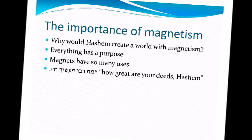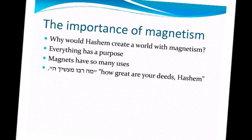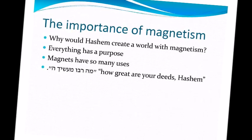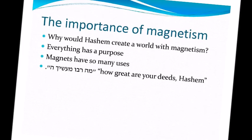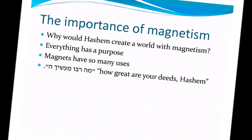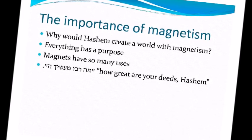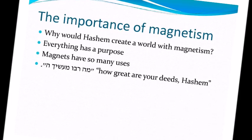Unfortunately, we can't really see all the good things God gives to us every day. How great are your deeds, God, for giving us so many good things that we barely notice them. So in conclusion, science is all about appreciating the things that God created in this world. So may we remember to appreciate the things that God gives to us.